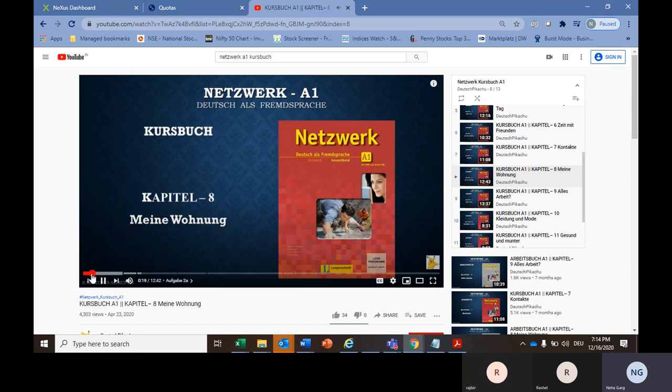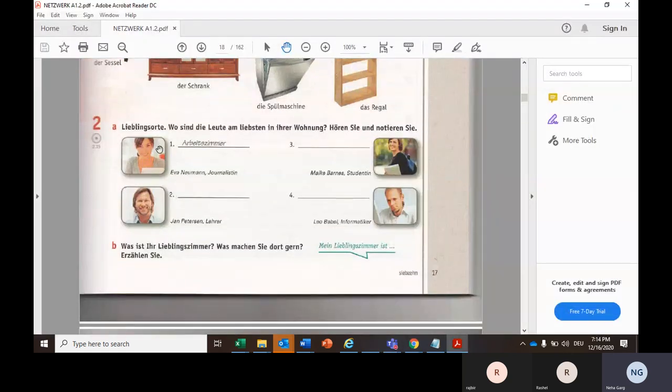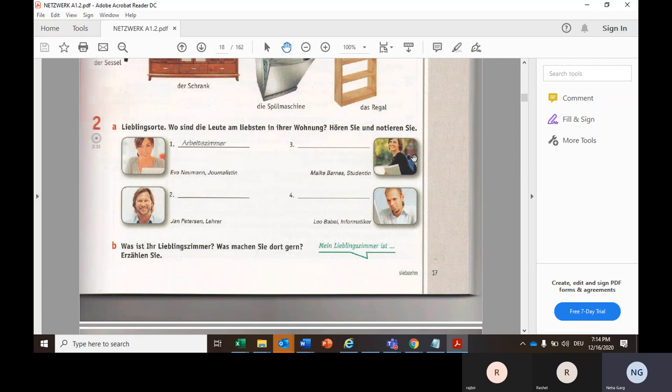Surf im Internet bin ich da eigentlich? Tja, ich bin Journalistin. Aufgabe 2a. 1. Tja, ich bin Journalistin. Wenn ich zu Hause bin, bin ich da eigentlich die meiste Zeit im. Ich arbeite da am Computer, schreibe E-Mails, surfe im Internet, schreibe die Texte für die Zeitung.